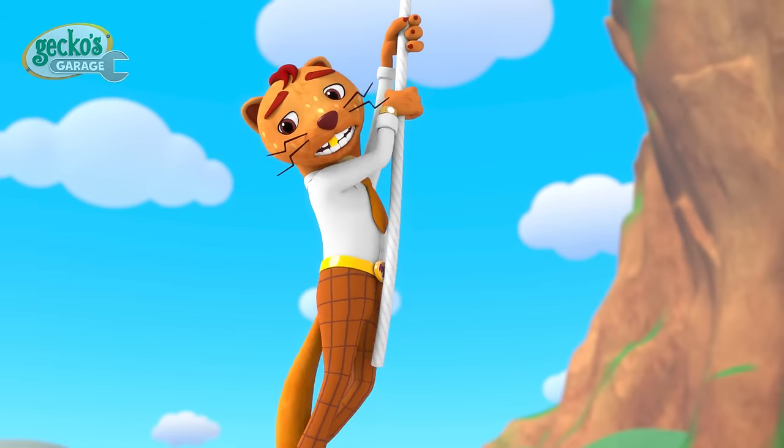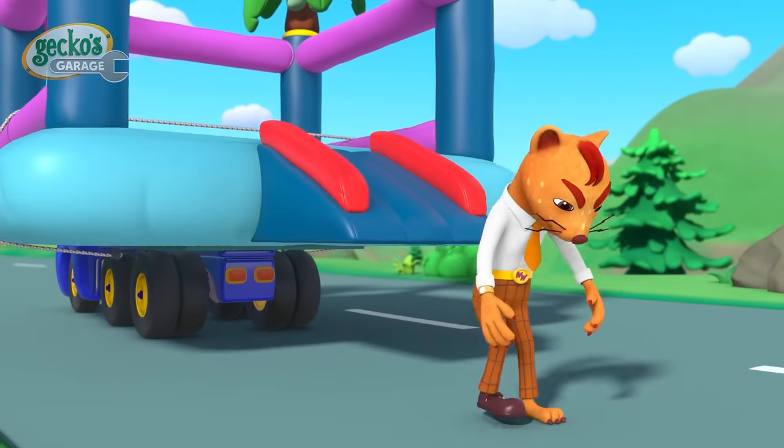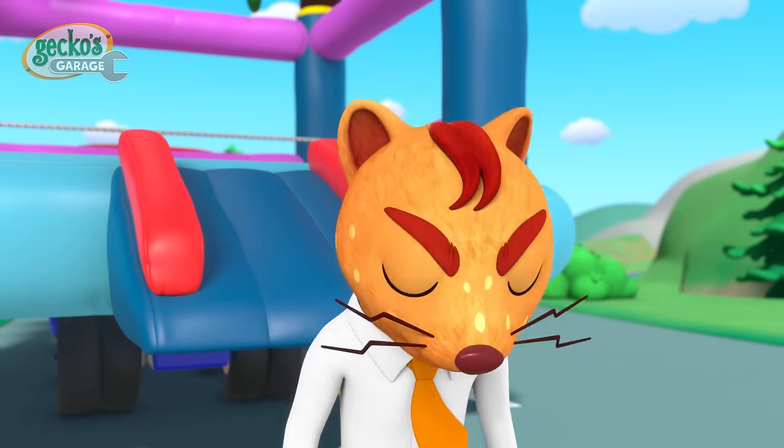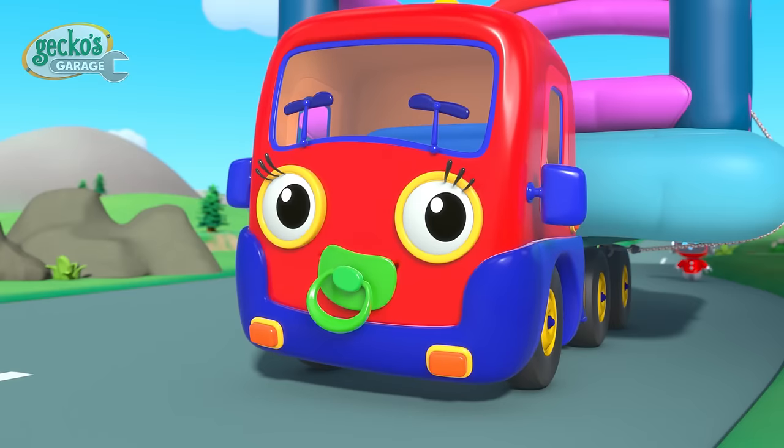That wasn't me! Hooray! We saved Mr. Weasel. Well done, Baby Truck.